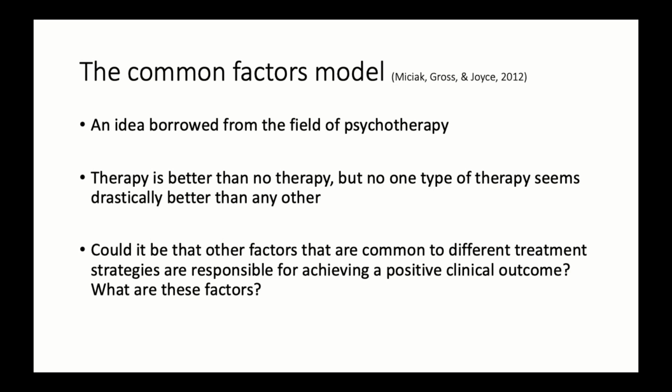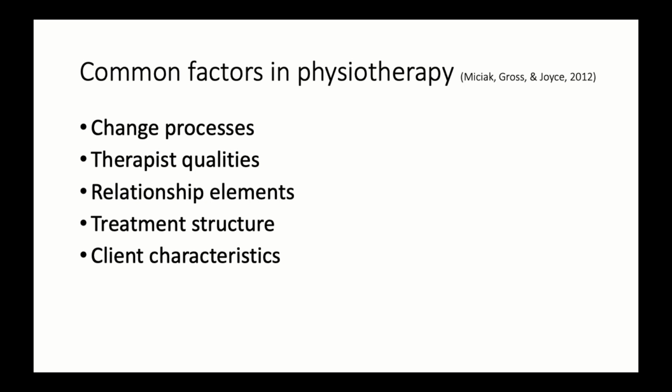So I thought that this was pretty interesting. And this research group looked at the field of psychotherapy and what the research showed as what these common factors were that all different sorts of therapies had in common. And then they thought about physiotherapy practice and what factors exist in physiotherapy that are similar to psychotherapy that maybe these patient results could be attributed to. And so the model that they proposed was, these are some things that are common across different types of therapies, different types of physio interventions.